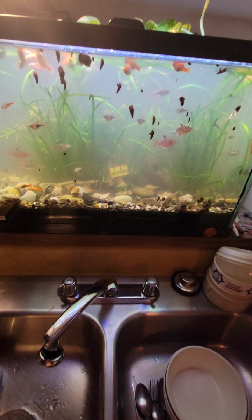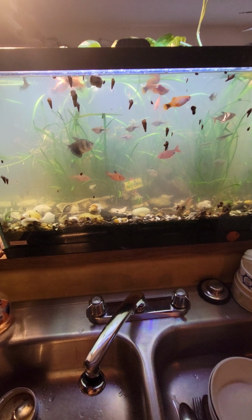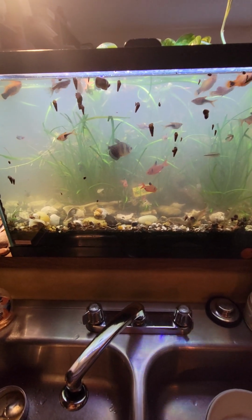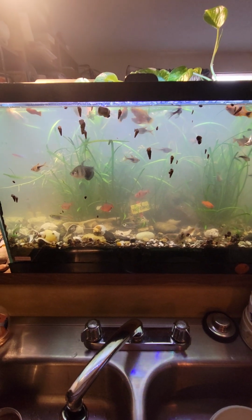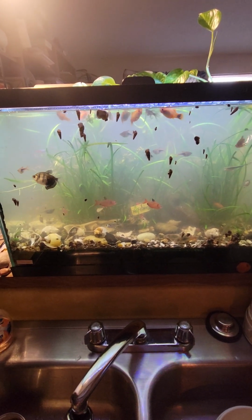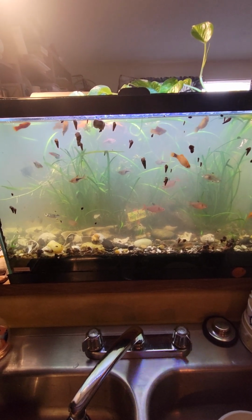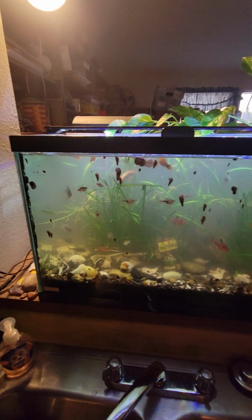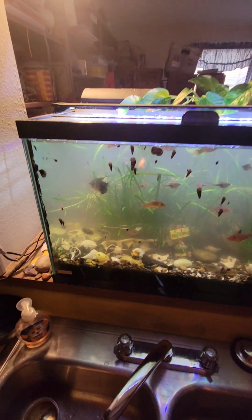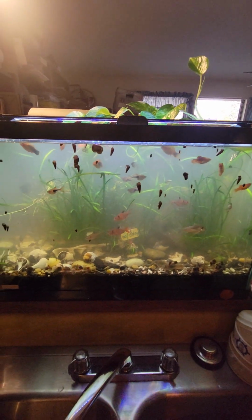Generally all basic filtration, such as sponge filters. I do run a few hang-on backs, not many. Like, I think 3 right now. This tank does have one. That's a Walmart hang-on back. They seem to be bulletproof.